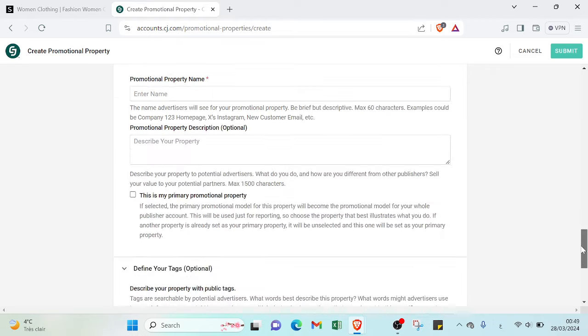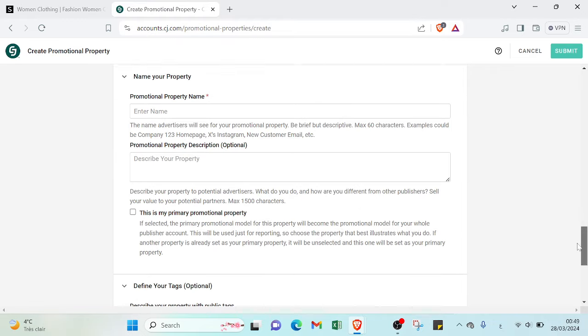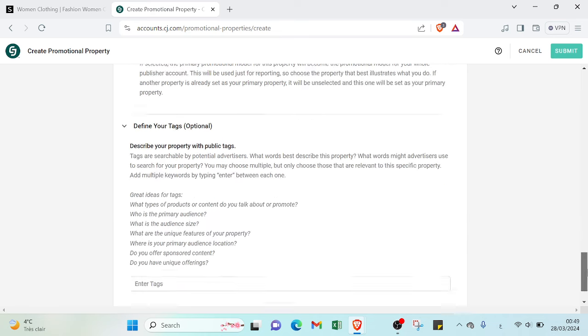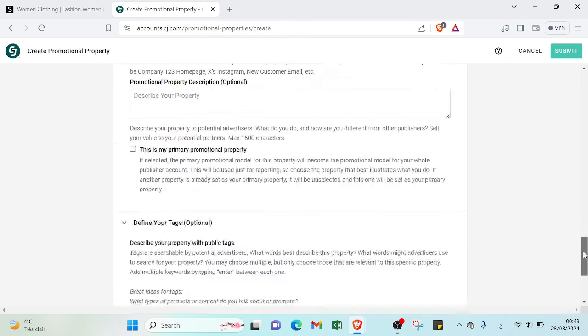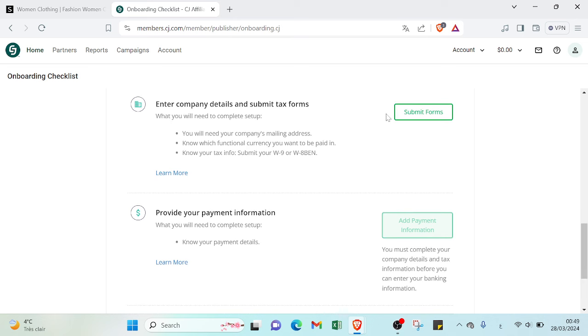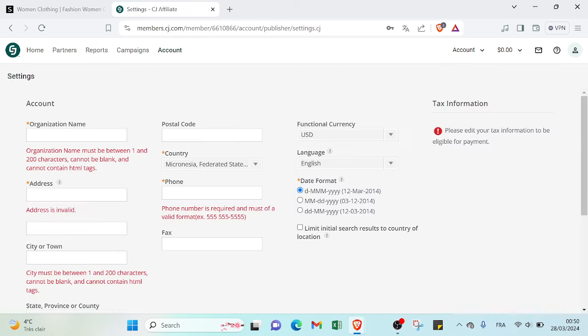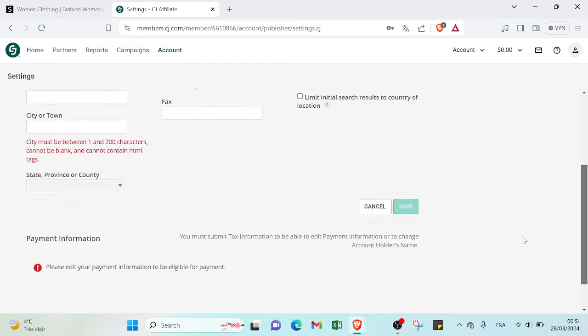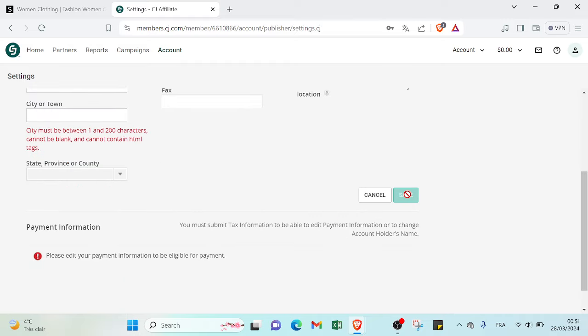Then we move to name your property, your promotional property name, and you will describe your promotional property, it's optional, and define your tags, it's optional too. Then move into submit forms, or click over here. Here you need to fill in your organization name, postal code, functional currency, address, country, phone, language, state, format, city or town, fax, phone, state, province, or country. And then you will click save to move to the next one.